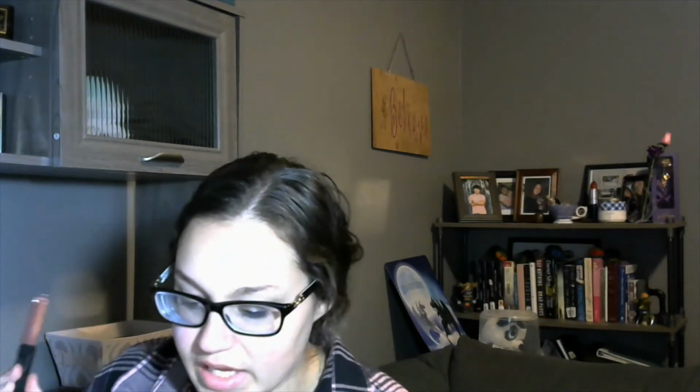So it's not bad, but it's just not my favorite feeling on the lips. Like, the formula is not very moisturizing or anything like that. It weighs in at 22.89 grams.